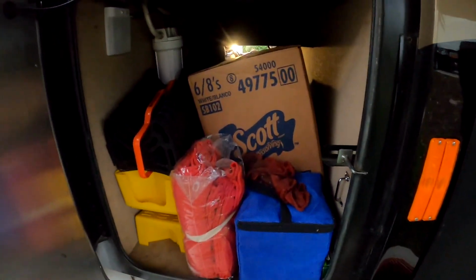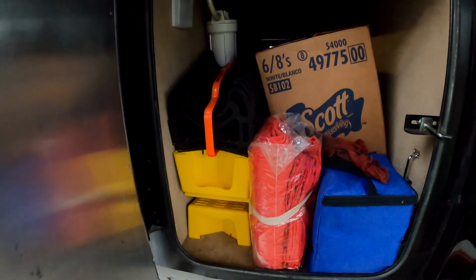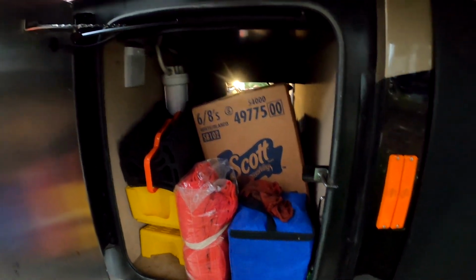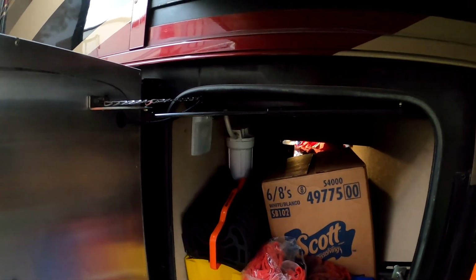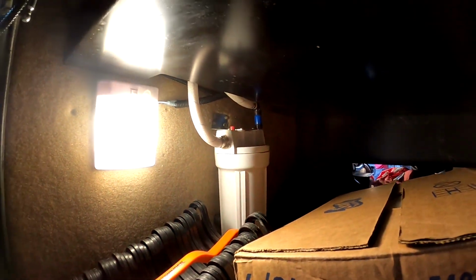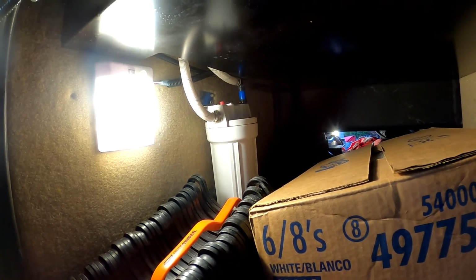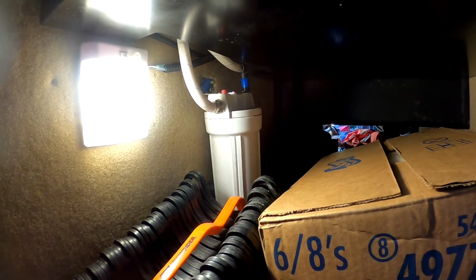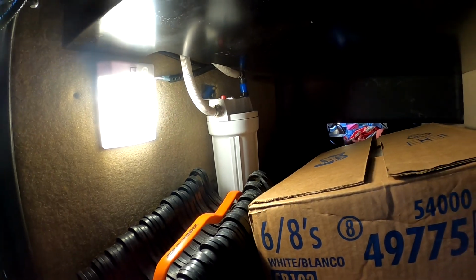Here I just have extra toilet paper, leveling jacks, the sidewinder, extra towels, onboard water filter. I'm pretty sure that that is a change. I don't know of anybody that has one in their carpeted bay, but that's where this one is. I don't know if somebody's made that change or why they did it. I don't even have a filter in there because you'll see I use a Clear Source 2.0 water filtration system.